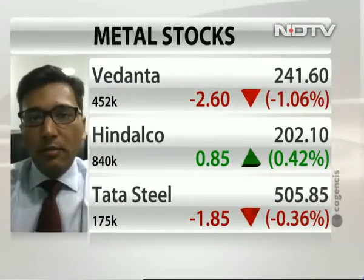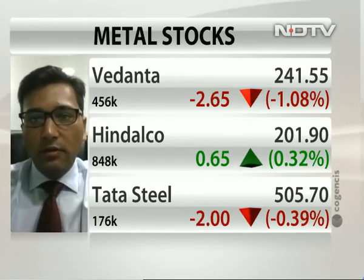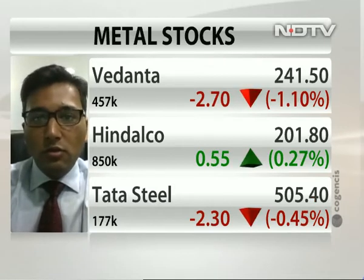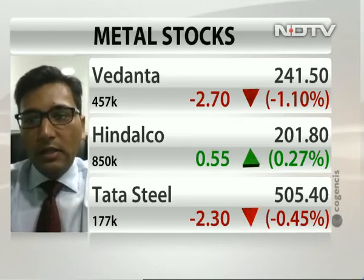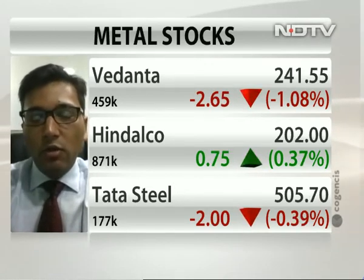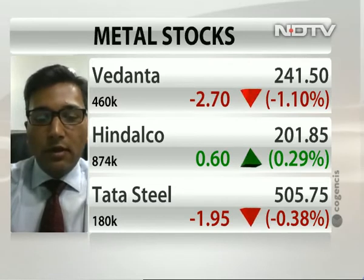Bearish on metal space. Overall metal space still looks bullish. Yes, we can see some profit booking as most of these stocks have moved up almost 10 to 15% in the last couple of trading sessions. So some profit booking cannot be ruled out. But if there is any correction of 3 to 4%, it should be used to make long positions. If Tata Steel comes in the range of 490 or 485, it will be a good level where one can initiate long positions with a stop loss of 474. On the higher side, we are expecting that Tata Steel can test 530 to 545 in the short term.